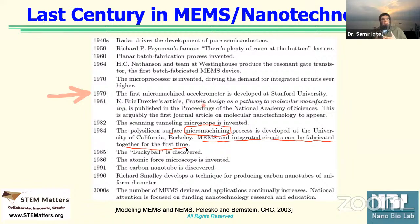Why? Because we can think of doing machining and making parts at large scale, but making them at micro scale was a major step. Why? Because we didn't have tools to do things at that small scale, right? If you know machining, we have lathe machine and then big tools that we hold in hand, the plane, the file. Those are machining tools. But now at micro scale, you need smaller tools.